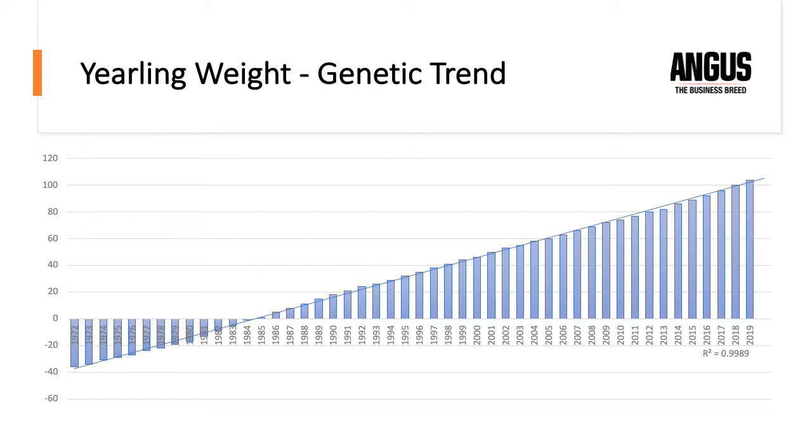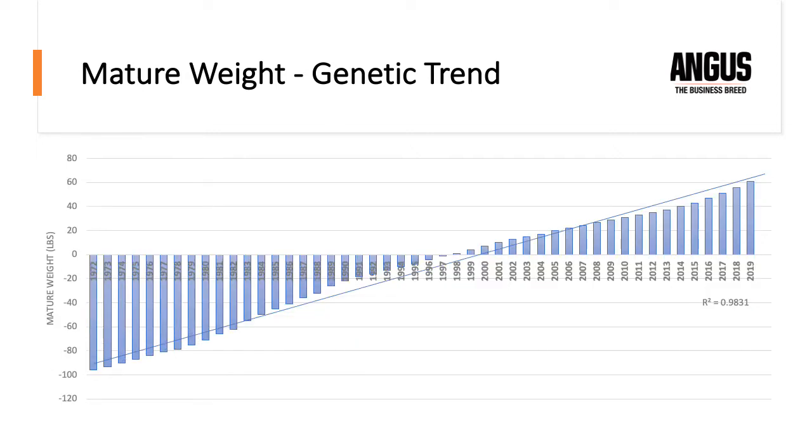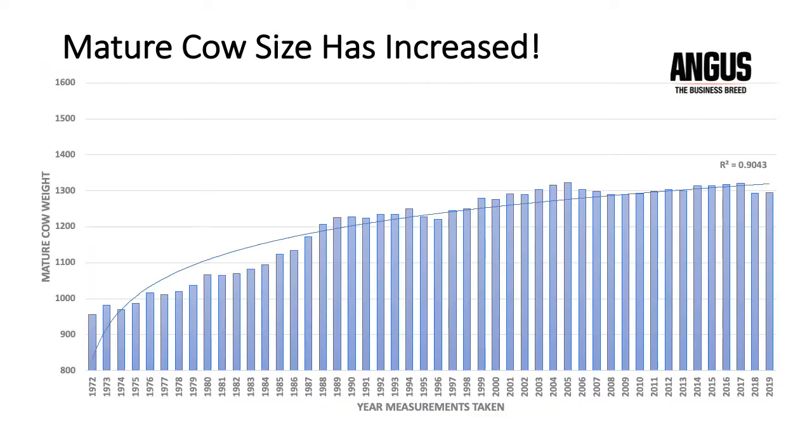What are some other correlated responses? We've made them bigger at weaning, we've made them bigger at yearling. Let's look at mature weights, and as you'd expect, the same thing. The genetic trend for mature weights has increased, and when you actually look at recorded cow weights over time, you can determine that yes, in fact, mature cow size has also increased quite significantly since 1972. And this is a trend that you'll see not only in Angus but in other breeds.